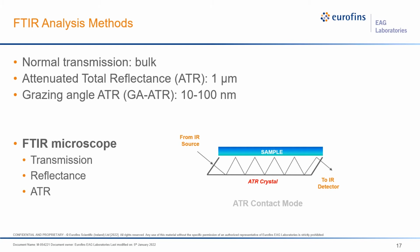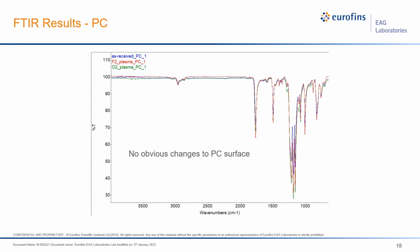In addition, you can do FTIR using a microscope. Some of these accessories are available with a microscope, such as transmission, reflection, and ATR. In this particular case, we used the micro ATR technique to look at these surfaces. You can just imagine we would bring the surface up to our crystal and touch the top of the surface, and we probed a number of different locations to determine whether the samples were homogeneous or heterogeneous. So now I'm going to show you the results.